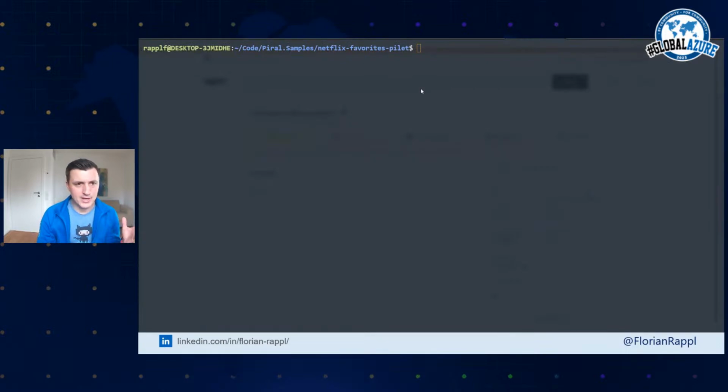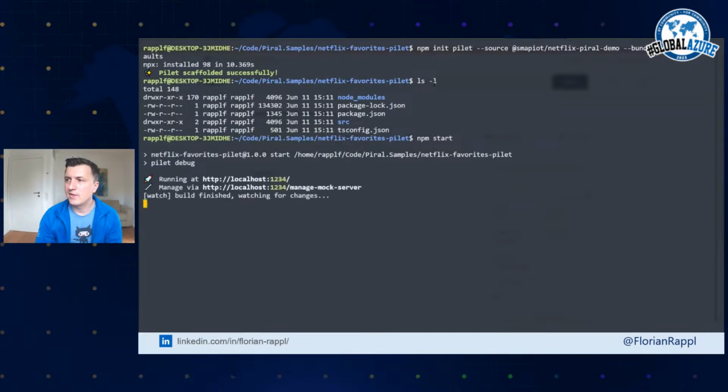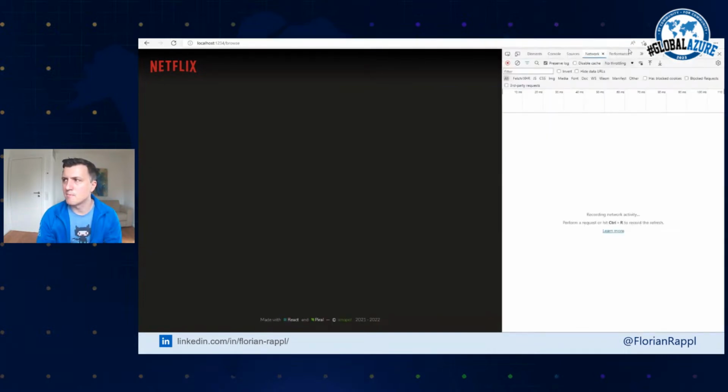Great. Now, how does a team deal with that? Let's see how this favorites micro frontend could be scaffolded. Again, could be all done via the command line. npm init pilet is here the command. And they now need to give it a source for an emulator. So that's the TGZ we created beforehand. As bundler, they're using esbuild, so not Webpack, because that's what this team likes, right? So different teams might use different tooling. They don't care. And once scaffolded, they can already start it. And here you can see it. They run it already in the emulator, and it looks, well, blank.